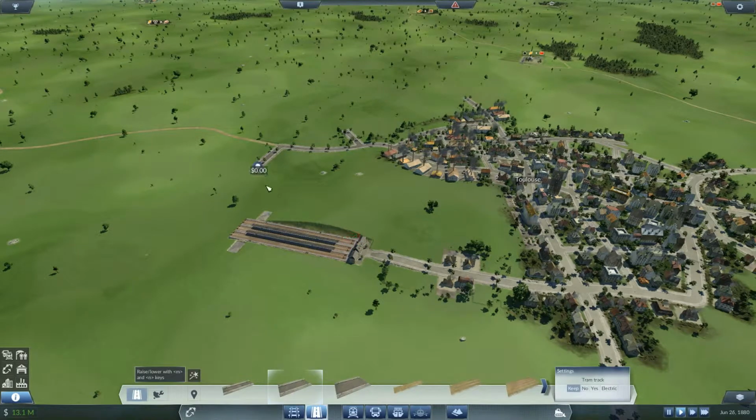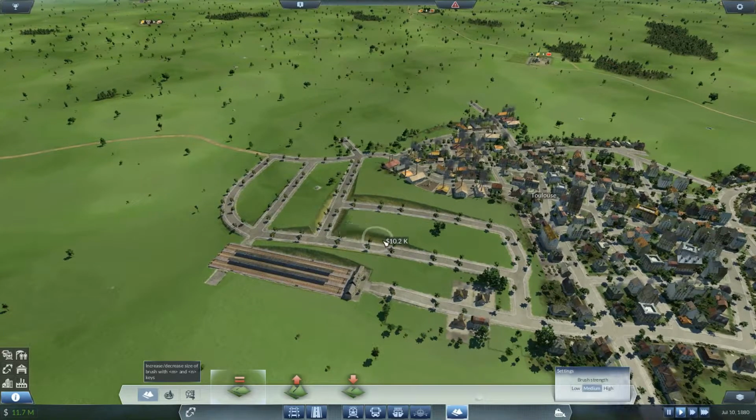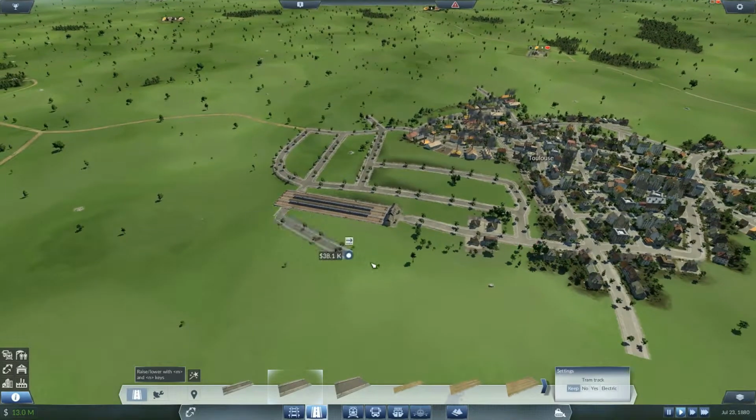Right. So that can come down like that, hook up. Like so. Build up this bit. Level this out so it can actually be usable, because this is where I want to expand into. Tidy up that. Right, we'll put another road in this side.